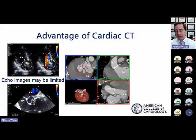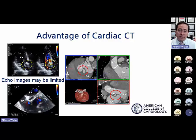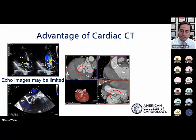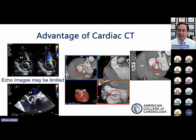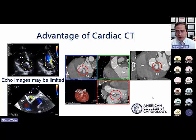But with cardiac CT and using a 3D workstation, it was identified that it was arising from the LVOT just below the mechanical valve. And we could see throughout the cardiac cycle, in systole, it's expanding and it has a narrow neck, consistent with a pseudoaneurysm.